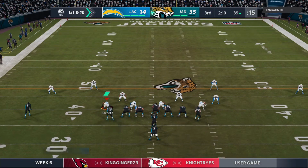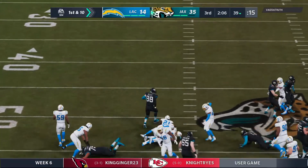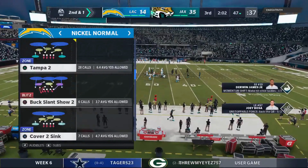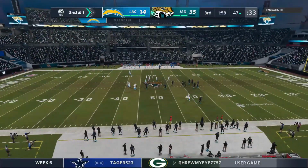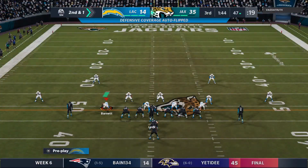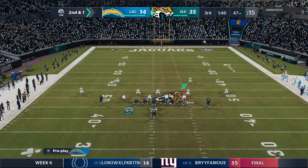Push him back. Running game working. They'll stick with it on first down. 9 yards is the pickup there, and they'll have a 2nd and 1. Well, you certainly have to give a little credit here because they're playing this game now at their pace. This is ball control football, sustained runs, taking their time and making it work.